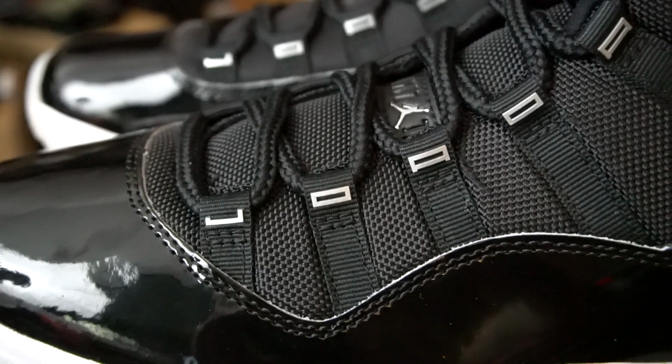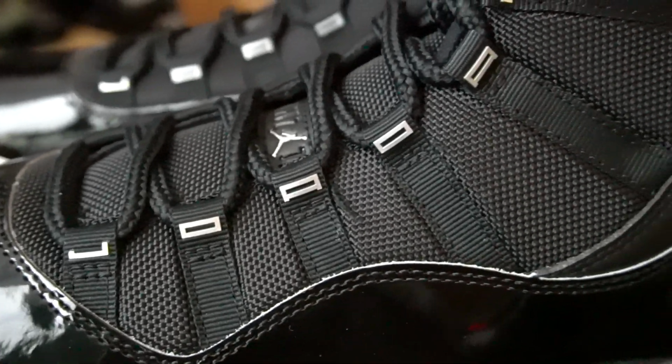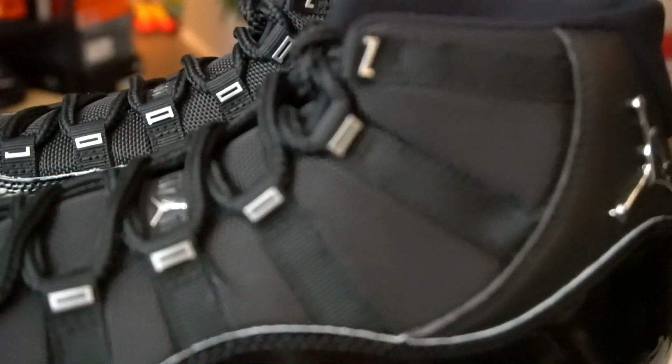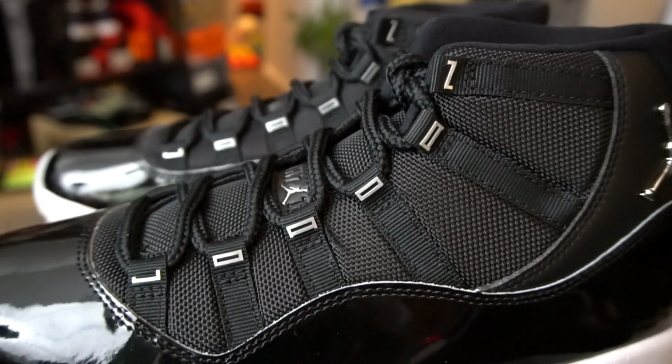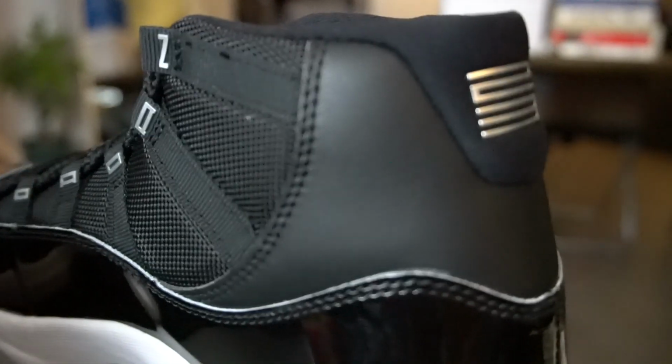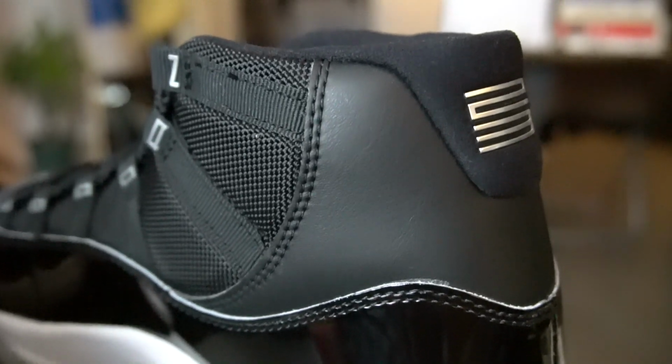On top of the patent leather, you have this Kudura mesh. I think that's how you pronounce it. It's almost like a ballistic mesh. It's very, very heavy duty, so it's going to make sure the sneaker's structure is still strong after lots of wear. You have some really nice premium smooth leather upper on the back panels, right on the booty of the sneaker, and on the side.